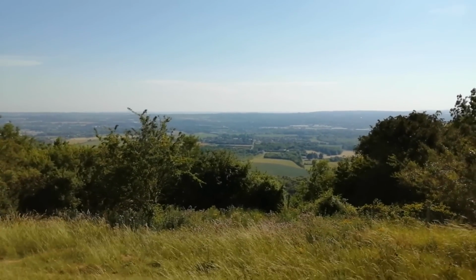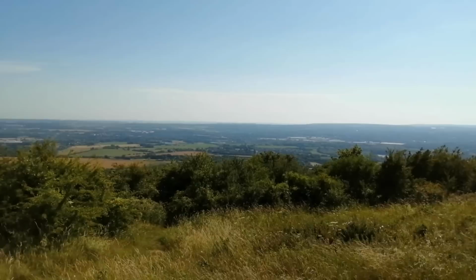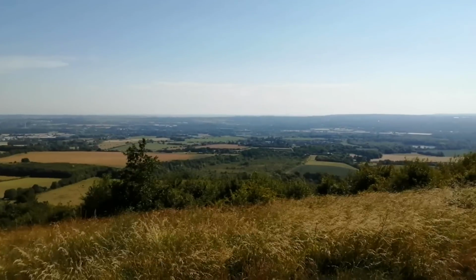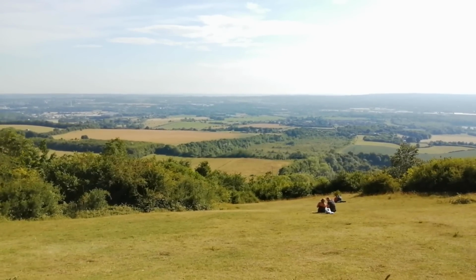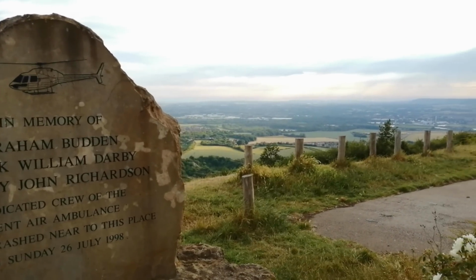Bluebell Hill picnic area is a site of special scientific interest, managed by Kent Wildlife Trust on account of the wealth of specialist species that inhabit this chalk grassland, including flora such as salad burnet, bird's foot trefoil, horseshoe vetch, fairy flax, pyramidal orchid, bee orchid, false broom grass, hairy violet and bulbous buttercup, and insects such as chalk hill blue, silver spotted skipper and brown argus butterflies and the strawbell moth. A memorial here pays tribute to a Kent Air Ambulance crew who were killed nearby in 1998.